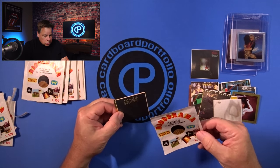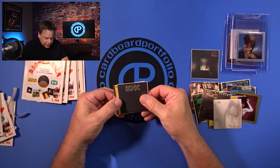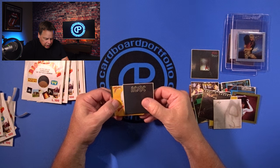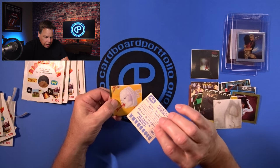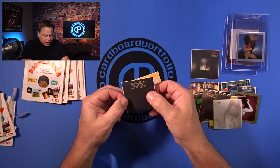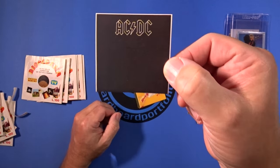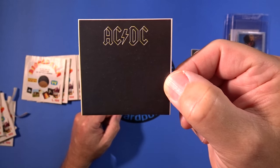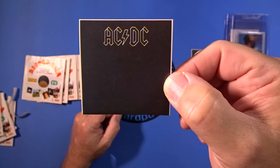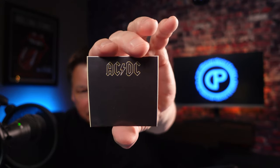Yes. That is where I want to be. This looks like it's number 198. This looks like it is. Oh, that's a hit. There's a 1981 AC/DC right there. Wow. There we go. That is a hit right there.